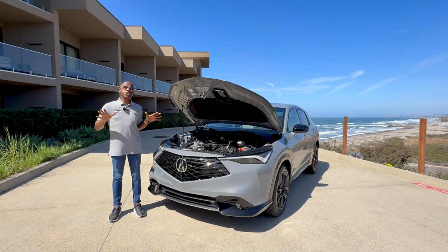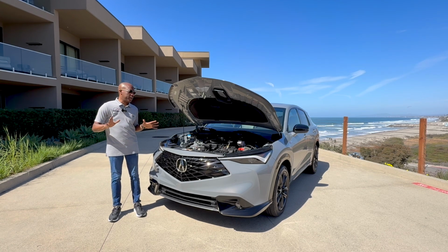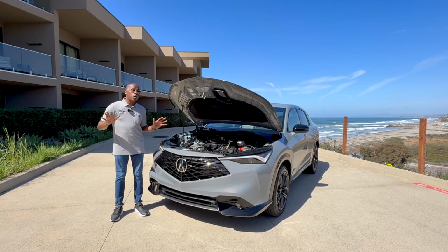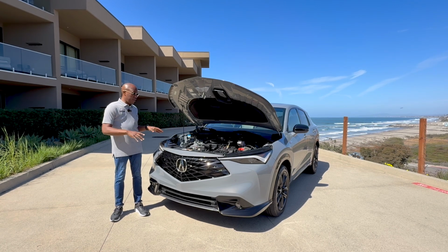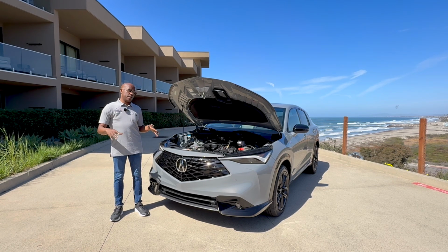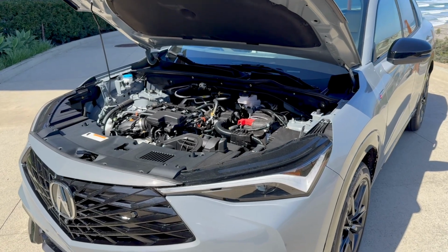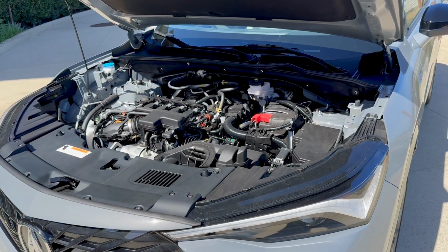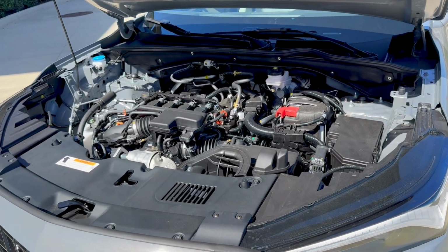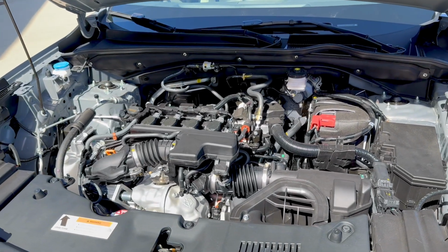All right, next, let's go ahead and talk about the powertrain of the Acura ADX A-Spec Advance. Now, no matter what trim ADX you get, they all have the same powertrain. The drivetrain is different, right? Like I said, there is available 2-wheel drive, which means you're going to have a front-wheel drive configuration, or on the various trims, you can pay extra to get that all-wheel drive, which this top trim, A-Spec Advance trim, has equipped.